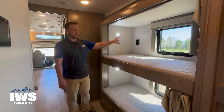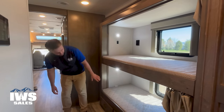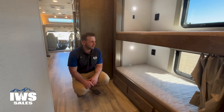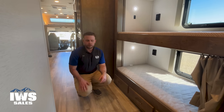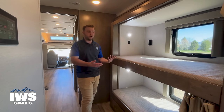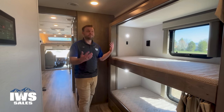Both have integrated windows. They both have privacy curtains. Both have their own televisions, outlets. And then, of course, for maximum storage, you have drawers here as well for just maximizing your closet space. LED lights. If you do custom order a Valencia from us, you can also order this to be a closet and not a bunk bed setup. But even if you don't want to do bunk beds, you can take these mattresses out and just have another place to make storage.